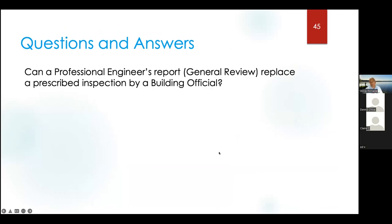Okay, question. Can a professional engineer report or general review replace a prescribed inspection by a building official? This is one of the common questions that somebody will ask me, especially for a part 9 building. They say, we have an engineer here, so we shouldn't have to call you to do the inspection because we have an engineer report. Is this correct? There's no right or wrong answer for this, but maybe take a guess. What do you think? Sir Darwin.